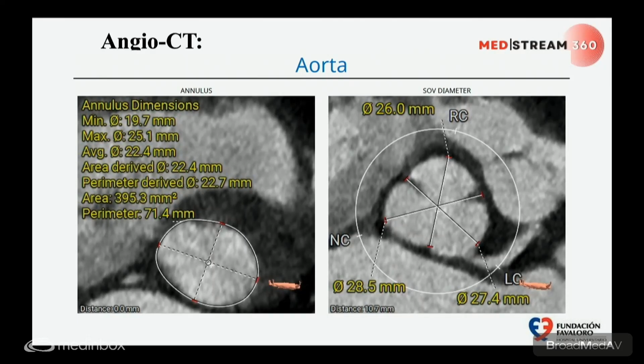So the sinuses are 26, 28, and 27, as you observe there. So in summary, she had a small annulus. This is a very important consideration for our strategy today.